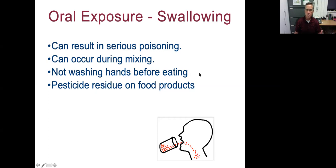Also, not washing your hands before eating, when an applicator is working with the pesticide and then goes to have their lunch and fails to wash their hands. Another way is going to use the bathroom without washing hands after working with pesticides. Touching your body, you can absorb through the skin. Also, pesticide residues on foods. I'm going to be talking about the pesticide residues on foods left after harvest in the final presentation on November 12th, so we'll be able to talk about that some as well.